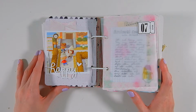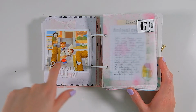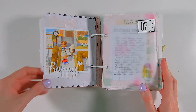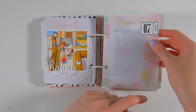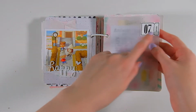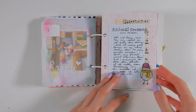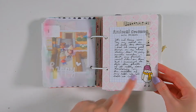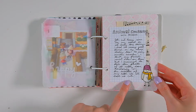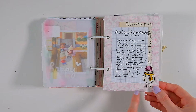Day 7 was all about Animal Crossing. This is a screenshot from my Animal Crossing island where 2 of my friends came to visit, and I just happened to capture this. I have some vellum here that I stapled the little number to, and then I did my journaling on this side about Animal Crossing. Animal Crossing was a very big thing in 2020 for almost everybody, but especially me. It's how I got to see my friends and chill out with my friends.